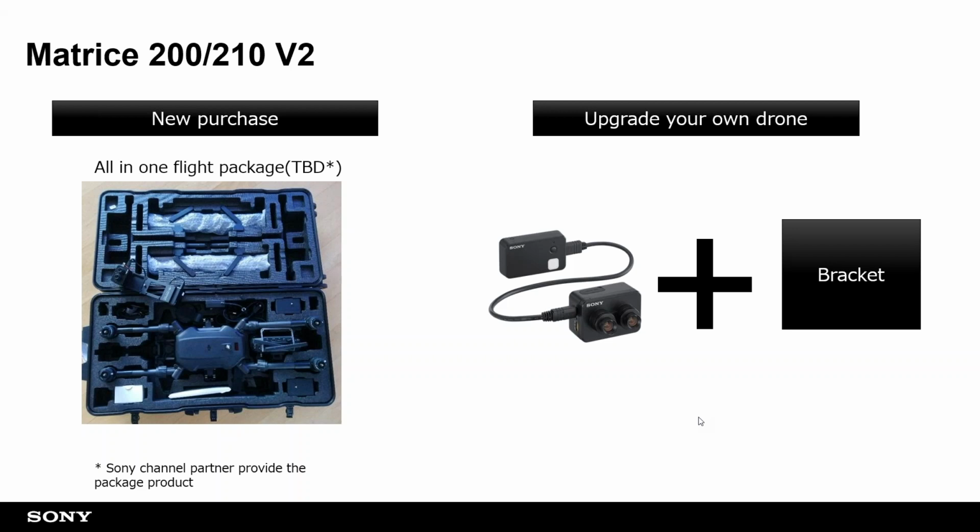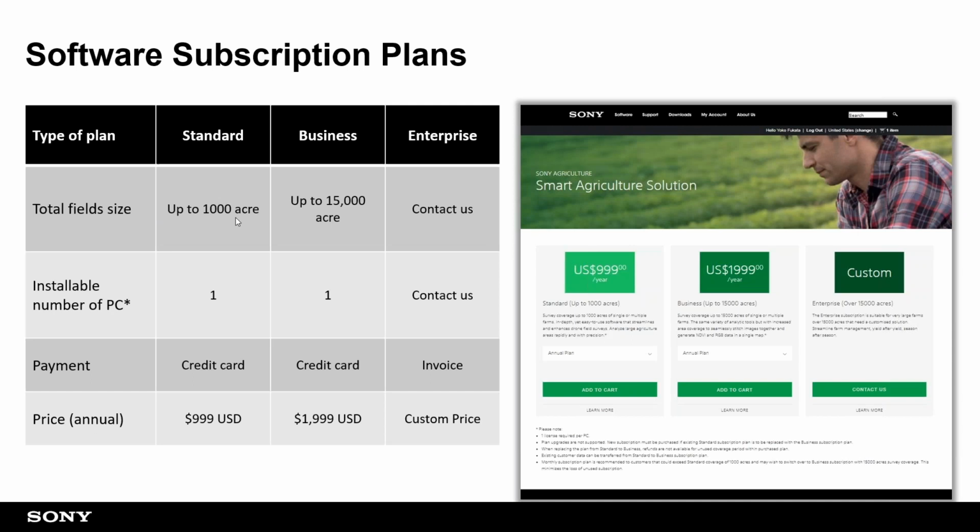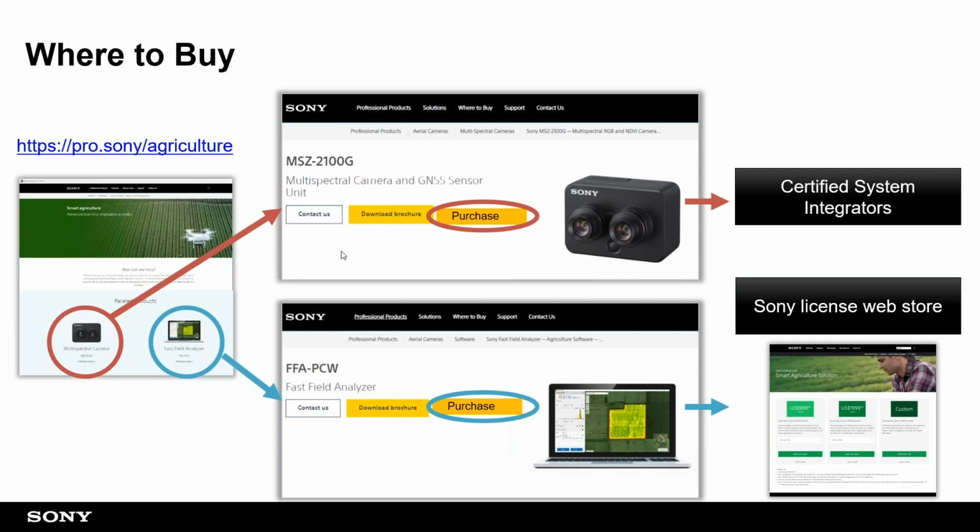Pricing: the hardware product is $3,500, and the software starts from $999. The software plan is up to 1,000 acres usage for $999, and up to 15,000 acres for $1,999. You can buy from the Sony web store, the Sony website, and you can find the most updated dealer list there.